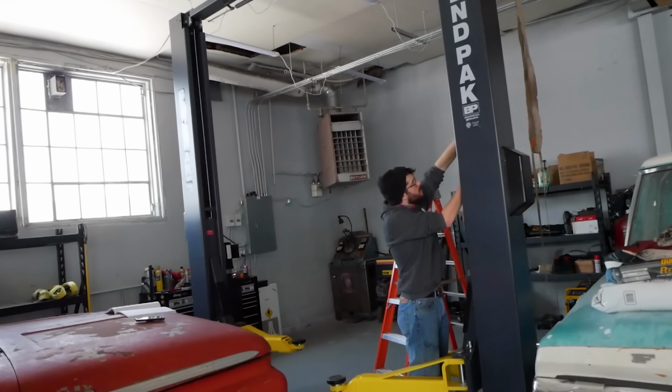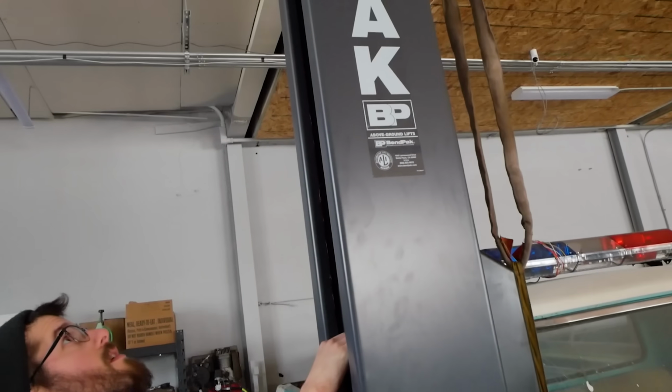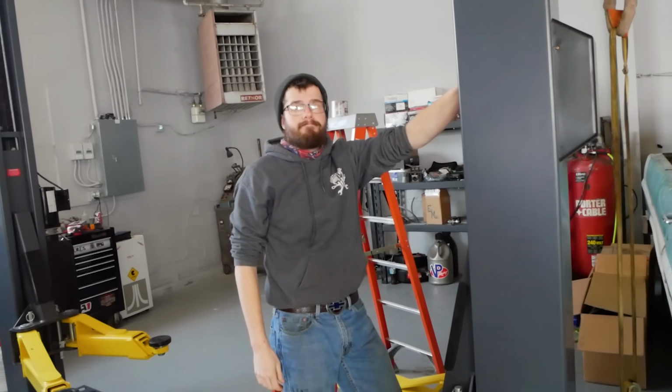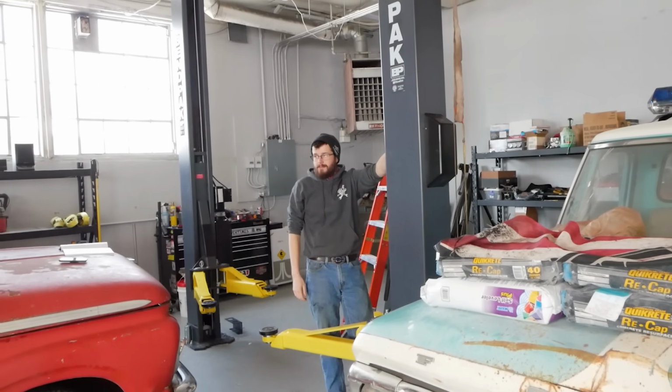Last steps, Angus is greasing up the slides and leveling the equalizer cables. This thing's all wired in and good to go. Should be another quick 20 minutes here to get everything tuned in. We're ready to put the first load on it. See if she'll lift her. I have faith.